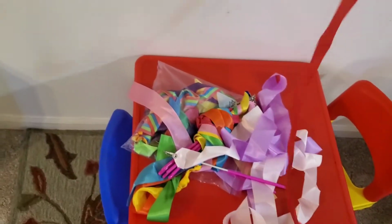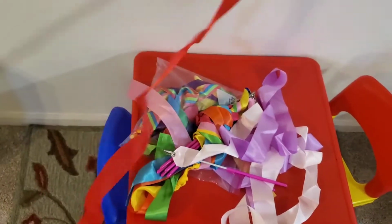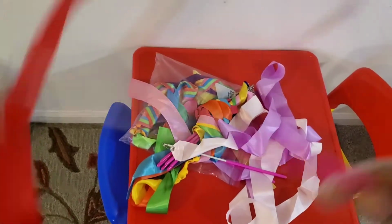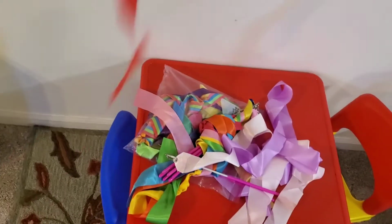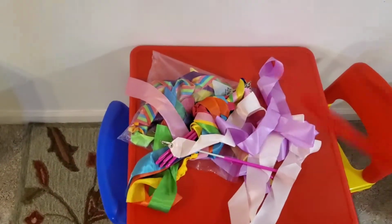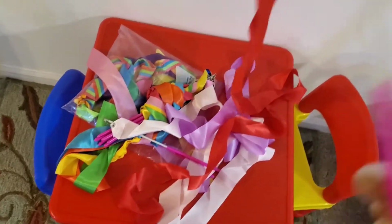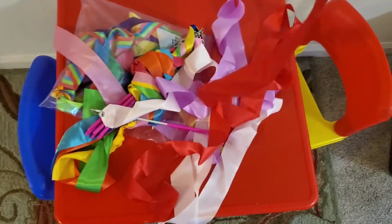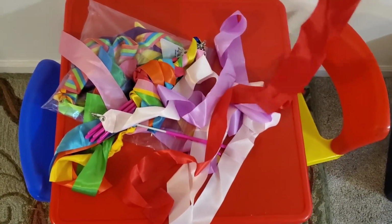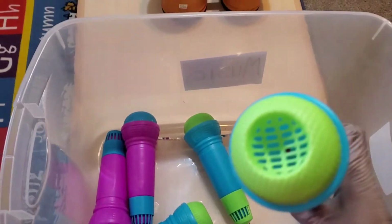But it is fun, and they love it. They love to move it around. Even I love it. It's amazing how light it is and how it moves around. The feeling of it when you touch it, it's a very nice thing to have in your music equipment or in your music center.